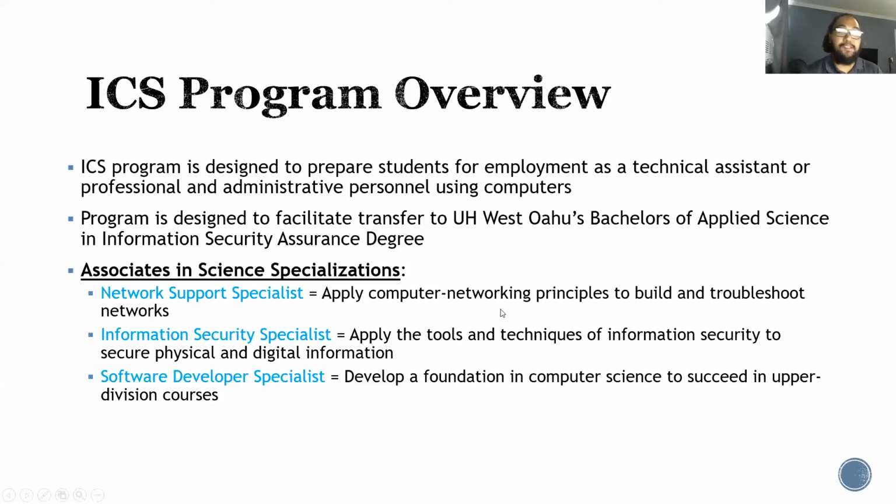And it's regardless of whatever pathway and specialization you would want to focus on. You can do network support specialist, information security specialist, or software development specialist. All 3 specializations will transfer over to UH West Oahu's Bachelor's of Applied Science program.